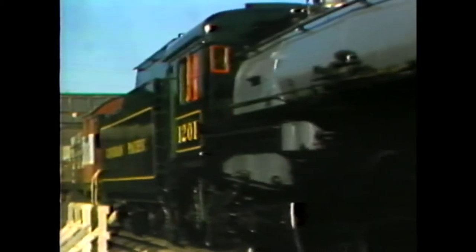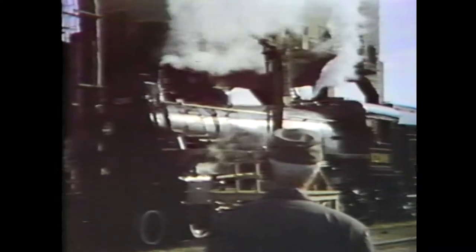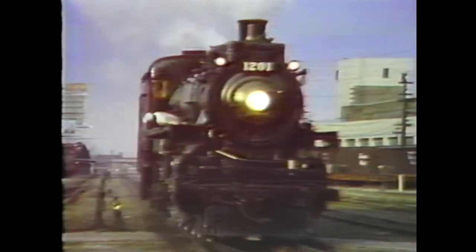By April of 1976, the job was complete. The Ontario Rail Association, who had contracted to do the rebuild work with the National Museum of Science and Technology in concert with CP Rail, gave 1201 a workout in the Toronto Terminal and a short mainline run. The old girl performed as she was intended to.